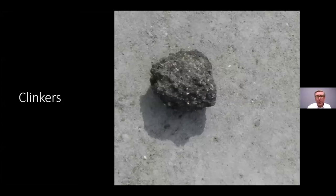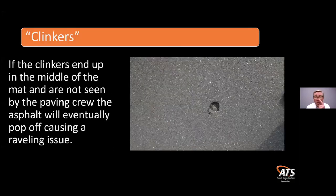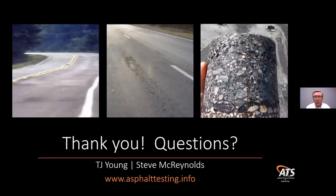So again, we come back to this clinker. This is what it's going to look like if it gets rolled into the mat and then it comes out. And if they end up in the middle of the mat and they're not seen, they can pop off and cause a raveling issue, which can affect the long-term pavement life. That's not what we're looking for, obviously. And so that's another thing we need to add to the list.